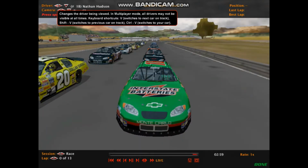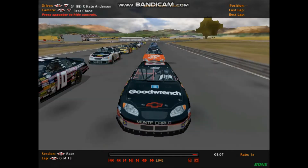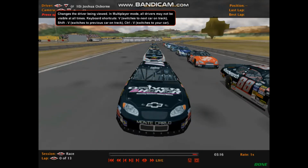Next row has the Coca-Cola 600 champion Nathan Hudson in car number 18, the Interstate Batteries Chevrolet. And number 20, it is Cole Baker in the Dollar General Chevrolet. Next row down is Kate Anderson, car 88, the Goodwrench Chevrolet. And beside her will be car number 10, Joshua Osborne in the Jennifer Jo Cobb special, driving the Honor Chevrolet.